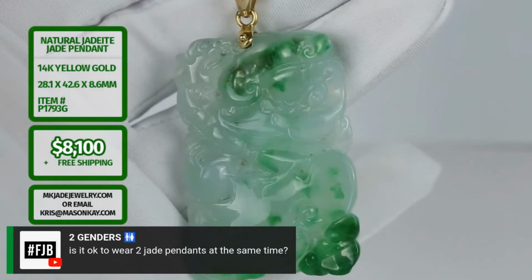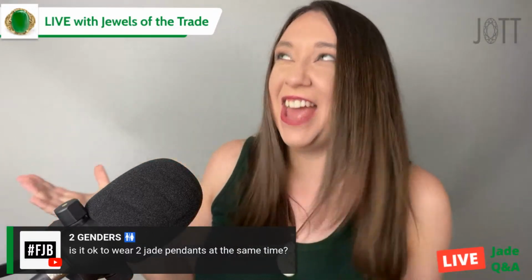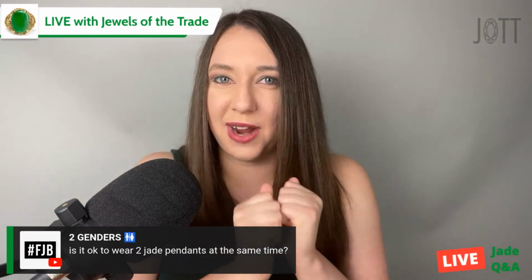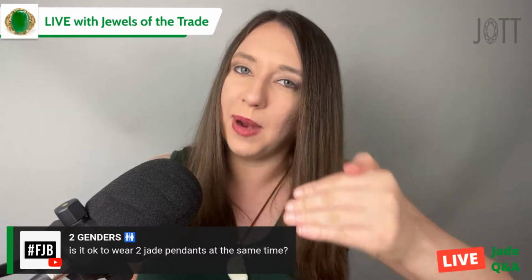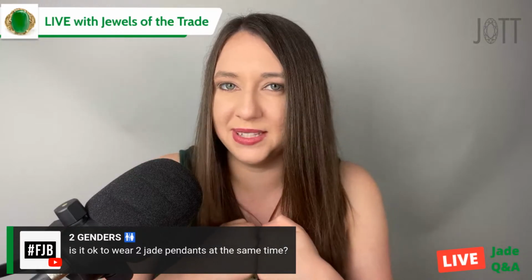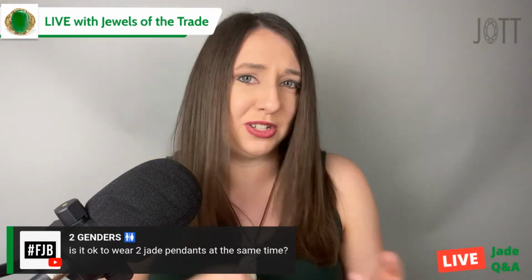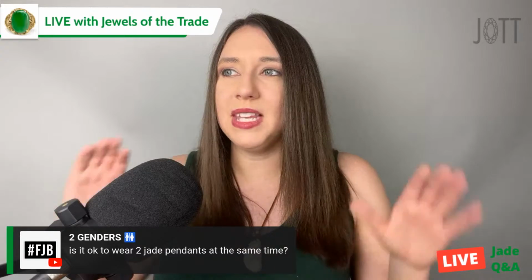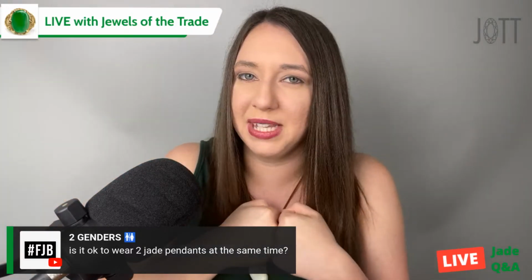Is it okay to wear two jade pendants at the same time? Yes, absolutely. In fact, I recommend it. I think a lot of people have concern about jade scratching other pieces of jade, but the nature of jade carving usually leaves a rounded surface, so it's not going to be damaging to other pieces of jade. In fact, I've seen a lot of people wear two bangles together and they don't scratch each other, two pendants together, layers of jade beads. And like I said, it's just that curvature of the surface, so it makes it a little bit harder for it to really get pressure in.